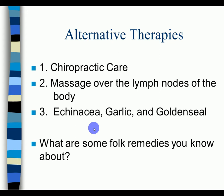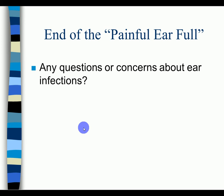Other remedies, I've heard of people doing all kinds of things that are unsafe, but I've also heard of other things, like peeing and pouring it in their ear, that a little bit helps because of the acidity. Now, I wouldn't suggest that, but there are some few old-timers out there that did do those kinds of things. All right, that's the end of the painful earful. If you've got any questions, please let me know.